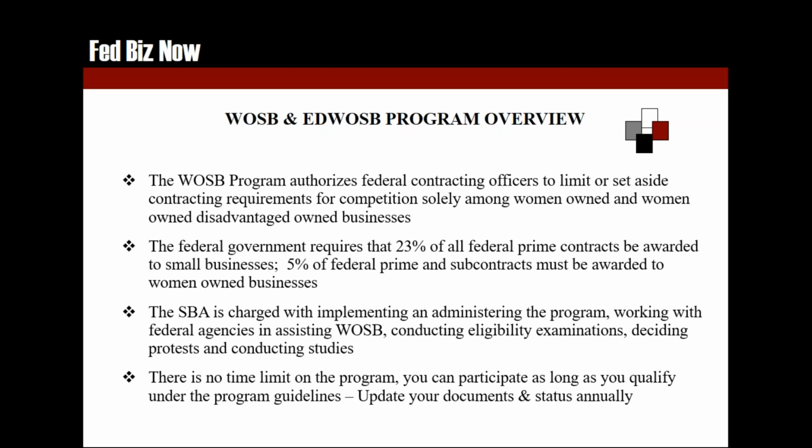And when you're out there bidding, make sure that you go back in, check your certification, and check SAM, make sure everything is good, so that if you get a contract, which you very well could, you don't have to worry about anything.